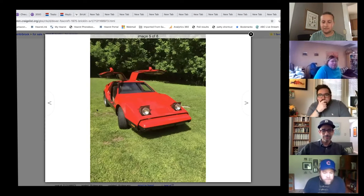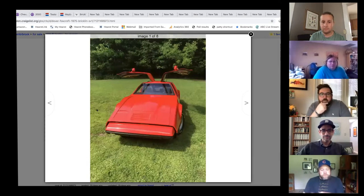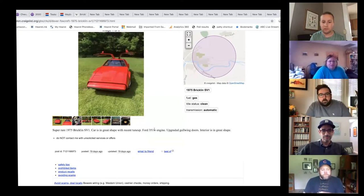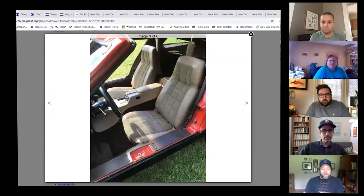Well, you know how they built that thing? Originally, 1974 was the first year and it had an AMC 360 and used all the chassis pieces from an AMC Hornet, so the suspension was AMC Hornet. The next year they moved over to the Ford engine. This one has the Ford 351. That's the second year they went to the Ford 351, but they kept all the AMC suspension components. That right side door looks a little lower. It sags a little bit more. Could use a new strut.